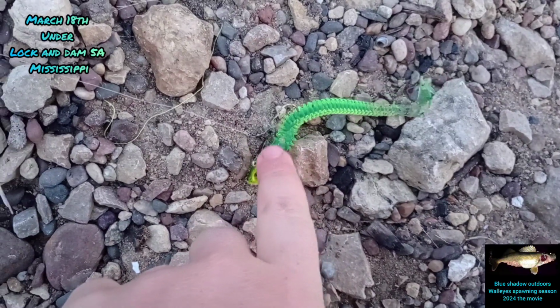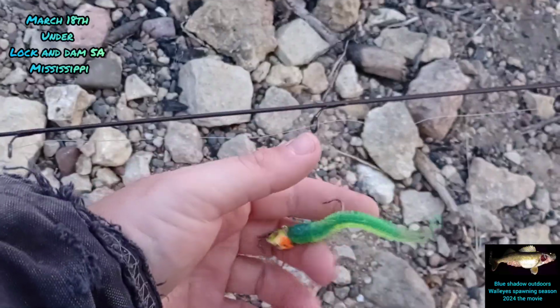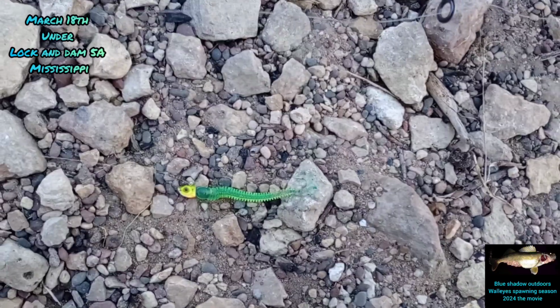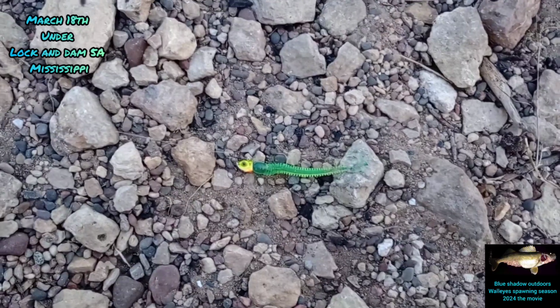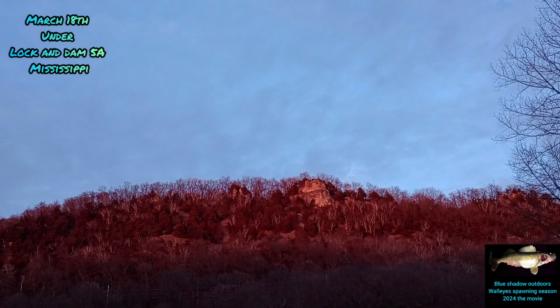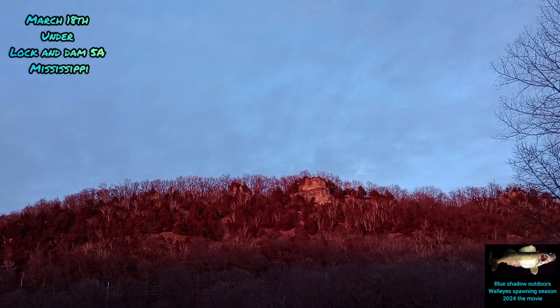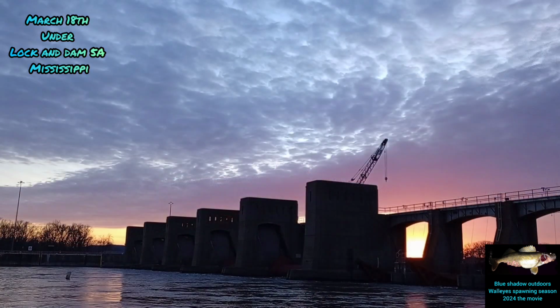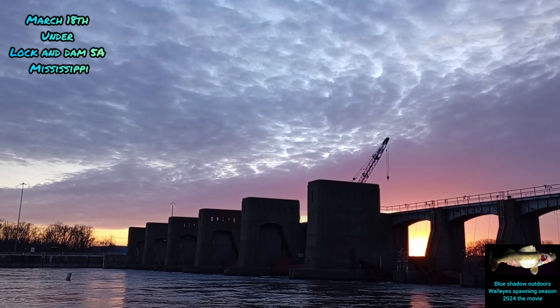Right there is what I'm using. It's just starting to get dark. That's what I'm using tonight. 16-inch sauger. It's a night bite. Little dude, not gonna amount to anything. Need bigger. Too small.